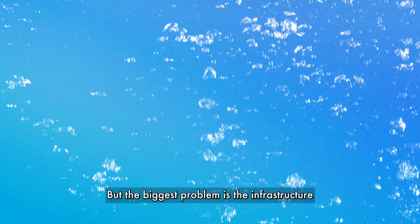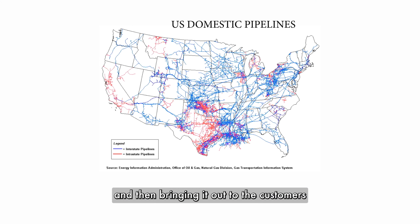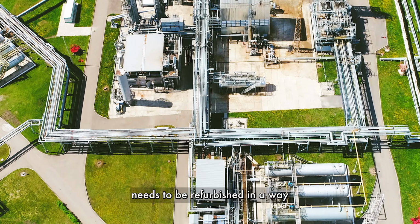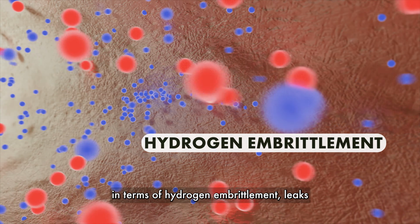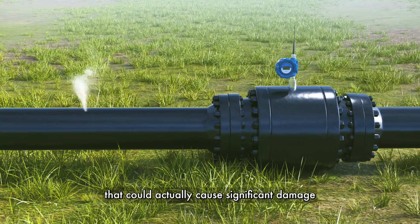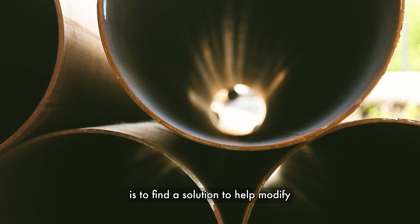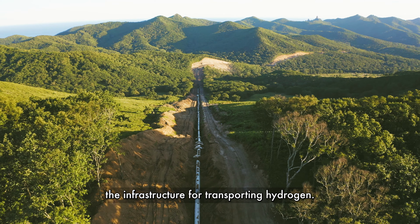But the biggest problem is the infrastructure for taking the hydrogen that is produced and then bringing it out to the customers or the users. The infrastructure needs to be refurbished in a way that it can handle hydrogen, because there are safety challenges in terms of hydrogen embrittlement and leaks that could actually cause significant damage to the infrastructure. And Oceanit's role is to find a solution to help modify the infrastructure for transporting hydrogen.